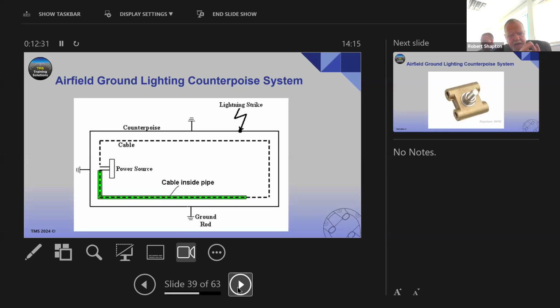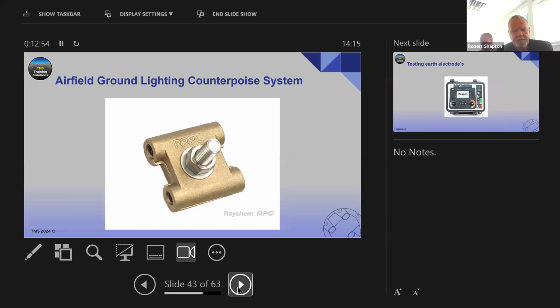So if you have a situation, for example, an approach system, it may well be that you want to run a spur. You can run a spur off a counterpoise system. However, the connection, as with any connection on a counterpoise system, has to be done with a clamp. So we're looking at something like this, which uses the skin effect from the circumference of the cable to ensure greater continuity and less resistivity between the two cables.